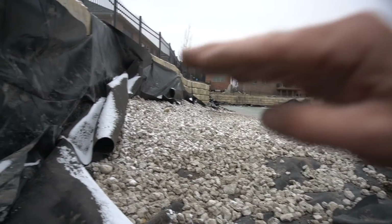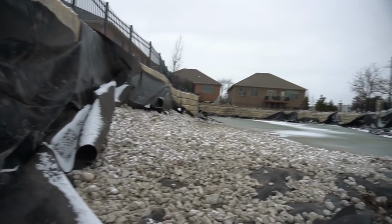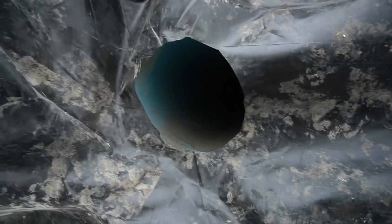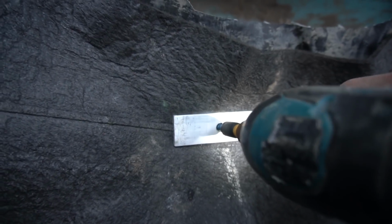I mean, just imagine the pressure pushing is going to be driving everything towards those walls, let alone all the hydrostatic pressure from underneath. So right now, I'm going to put my sealant in between, and then I'm going to take my strips that I cut, and I'm going to start bolting those.